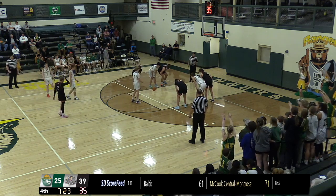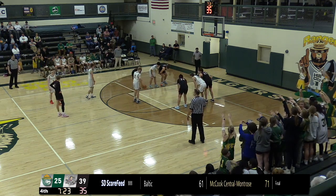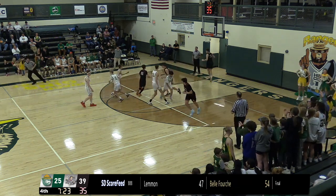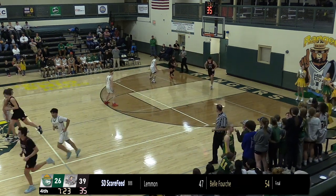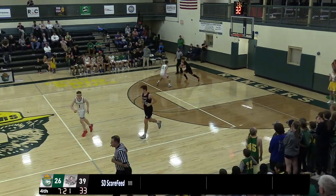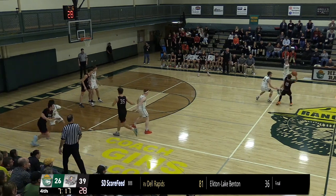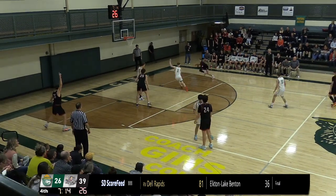Yeah, Rangers have shot pretty well from the line tonight. Second one is up and good for Bueller. Rangers going to bring some pressure here. Just a man-to-man press. Steckman on Leitenberg. Now Bueller's going to run and jump.